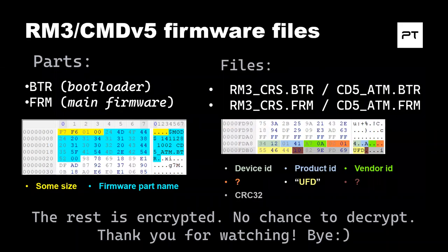So it was a project in one bank where we got two files. One had a BTR extension, which is bootloader, and the next one had the FRM extension, which is firmware. After opening them in any hex editor, you will see something like this slide. As you can see in the left image, it has some size marked yellow, and after it goes some string that can be a name of this firmware file. And after it, you have some random byte stuff, which is unknown for now.